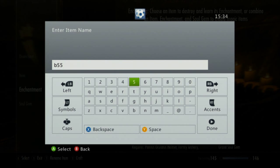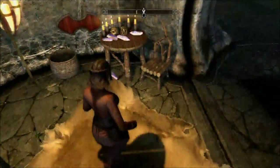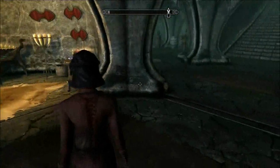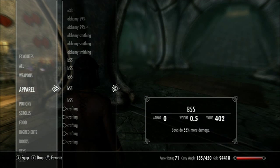B55, and we are out of there. Right, so we made smithing potions. Now let's have a look what we've got here. We got our new crafting gear, so I need to put on my new crafting gear. I should have all on. Yep.